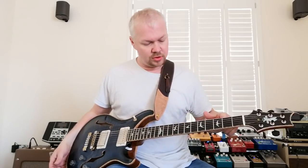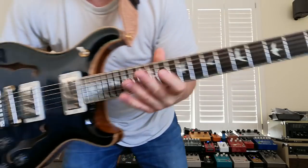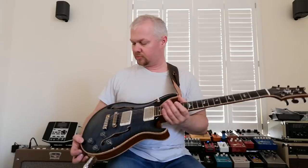And it's got birds, of course, and if you go right up close, you can see this nice mother of pearl line here on the fretboard. But all in all, it's a wonderful, beautiful guitar.